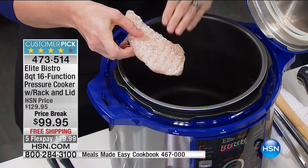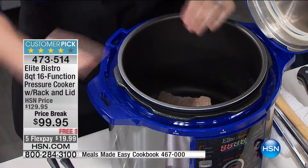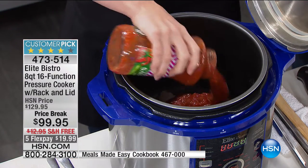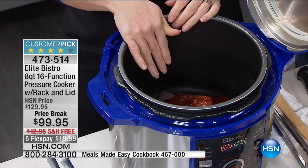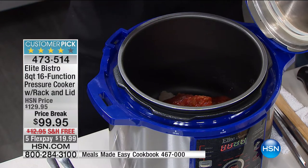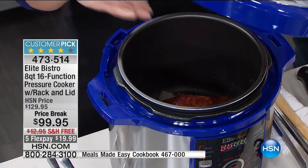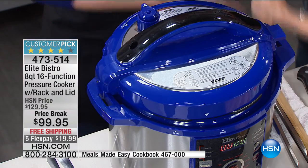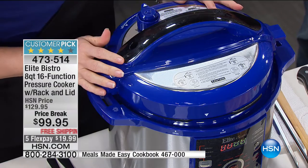Take your chicken breast. Take your bag of frozen meatballs. Take your bag of frozen shrimp. Put it in here from frozen directly out of the freezer. Now, when you pressure cook, you always want to add a bit of liquid. All right, so I'm going to do half a jar of salsa. But this could be half a jar of marinara sauce. This could be Alfredo sauce. This could be your favorite can of soup. Any liquid that you want to infuse into that food with flavor, you put on the inside there. And you don't have to stir or sort or sift or measure. Just dump everything in.